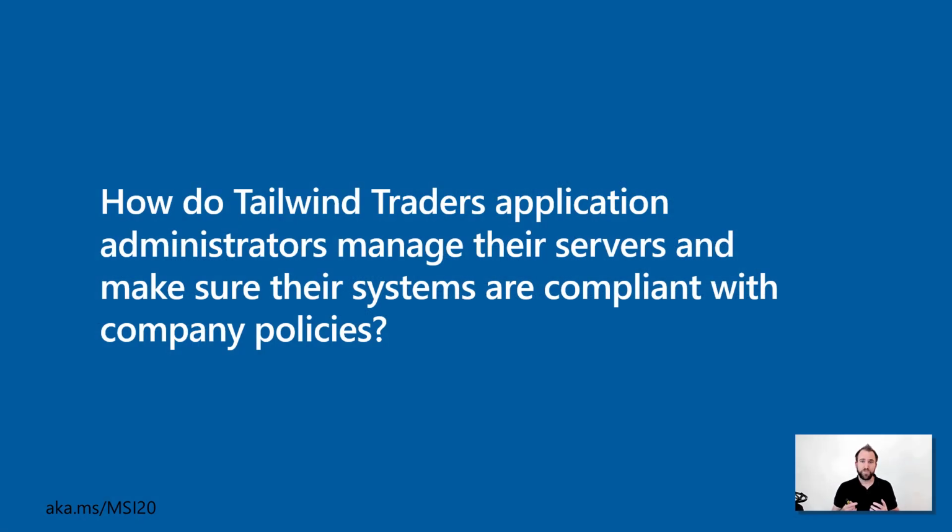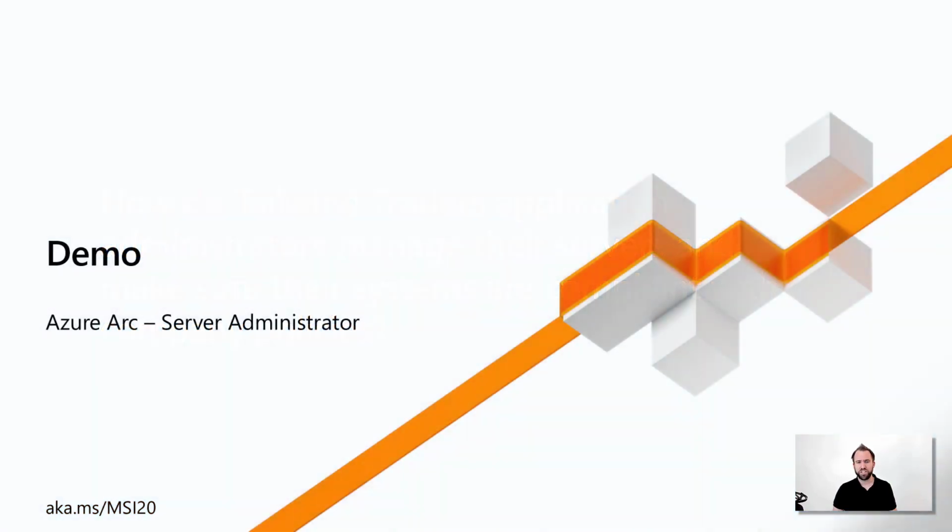So the question now is, I showed you how I get an overview of all my systems. Now, how do Tailwind Traders application administrators manage their servers and make sure that their systems are compliant with the company policies? Let's think about it like I'm the file server admin and I need to figure out: are my servers compliant with the policies, and how can I manage them using Azure Arc?